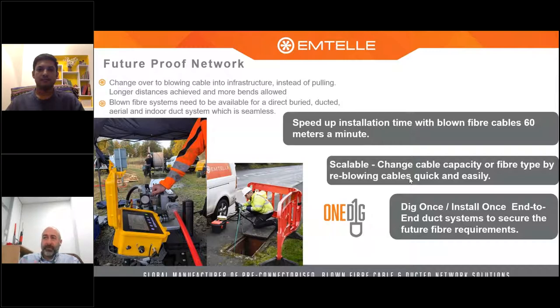So you can speed up installation time. Blowing cables can average 60 meters per minute. Some people can install at 90 or 100 meters a minute. Generally, it's a safer install if you go at 60. It's a nice speed to achieve. With microducts, it's scalable. You can change your cable capacity or the fiber type in the future.